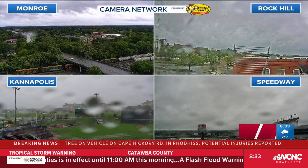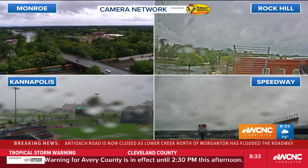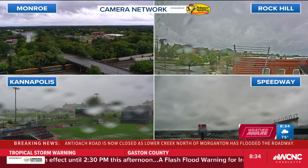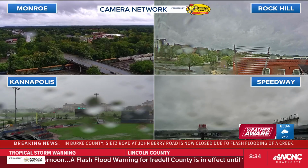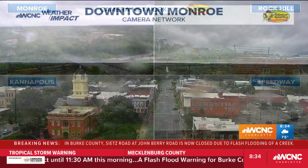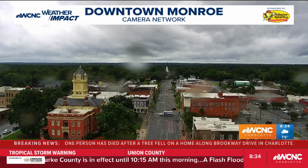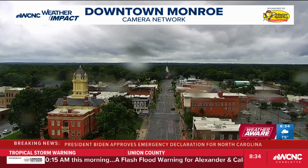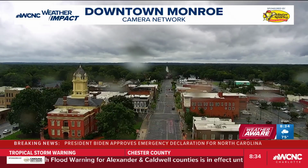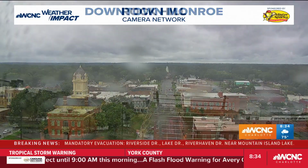So that's the impact. So I did want to show you some of our camera views. We have Monroe over in Union County. You can see wet roads there. You can see a little bit of a break in the precipitation. Rock Hill, Kannapolis, got some rain over the Speedway. Another view takes us to downtown Monroe. A little bit better than the last time we showed this particular view, which was about 45 minutes ago. It was really heavy rain. Right now, some breaks in the rain, but there's more certainly out there, more on the way.